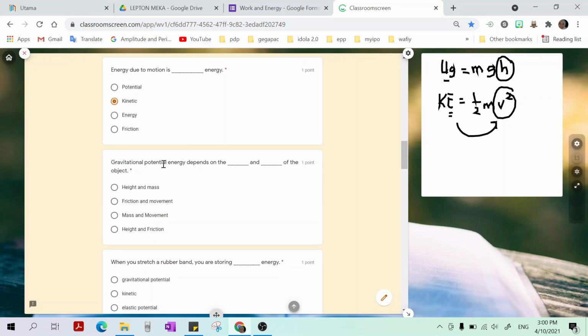Next, gravitational potential energy depend on the blank and blank of the object.